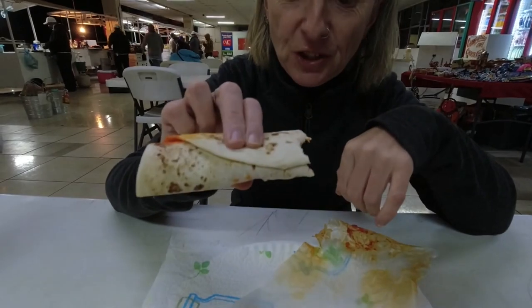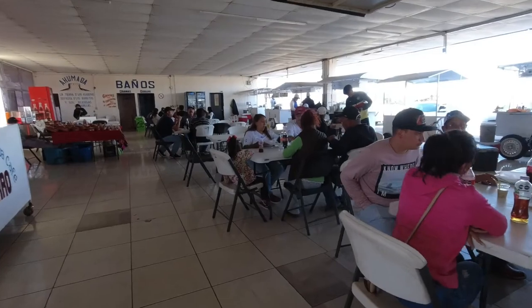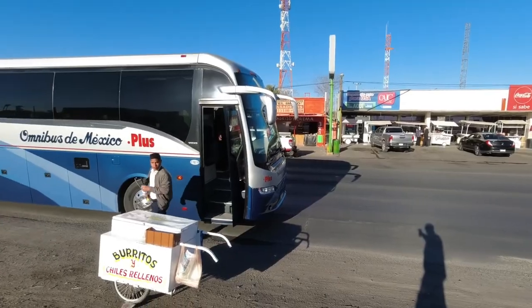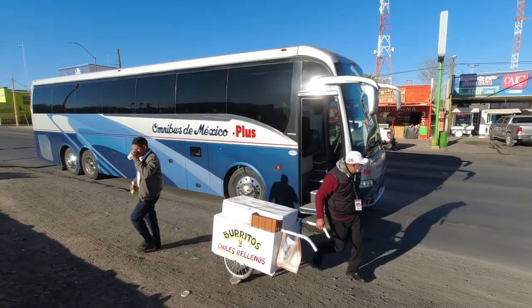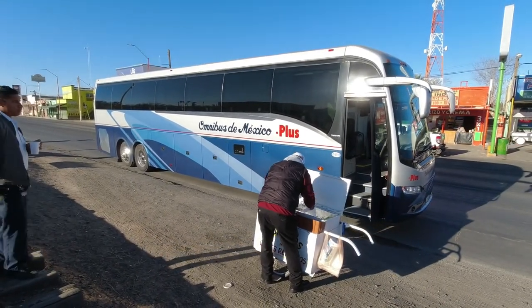Yeah, Villa Ahumada is really known for these. These burritos are $1 each, absolutely fantastic value. People traveling along this route, for whatever reason they're on it, this is a really well-known spot for families to stop, independent travelers, buses stop. There are a couple of bus stations, so they do stop. Vendors hop on the bus, they sell burritos, they sell quesadillas.